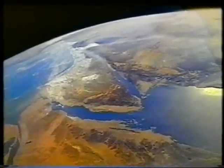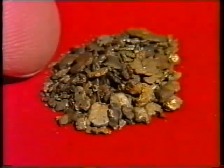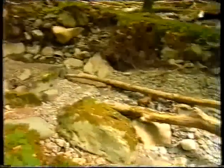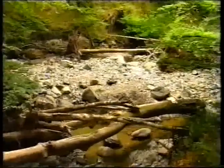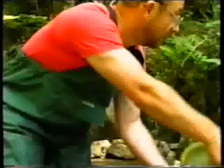Well, sometimes you do. These tiny pieces of gold were found in the sediment at the bottom of a river. Gold is very unreactive, so it's found in the ground as pure metal. Sometimes it gets washed into rivers and mixes with the muddy sediments. A few enthusiasts know just where to look for it. Panning for gold takes skill and practice.